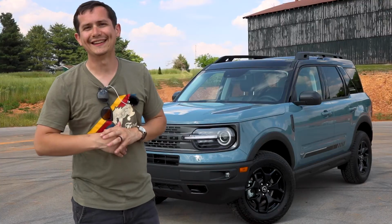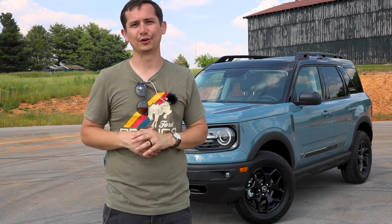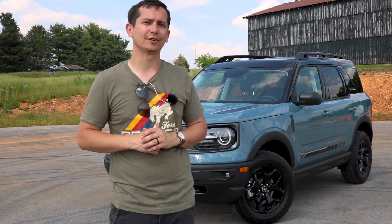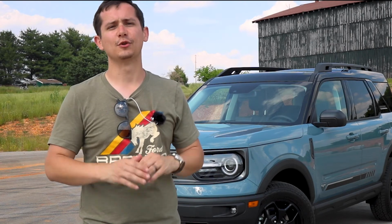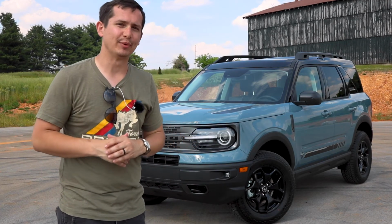So here might be the kicker. This is going to be basically everything you can get on a standard Badlands, except for this one is going to cost a little bit more. This one, as stickered, is going to be just under $40,000, where a standard Badlands is going to cost you about $32,800. And that might look like a really big jump.